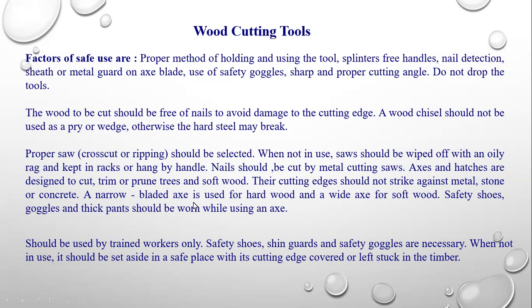A narrow-bladed axe is used for the hardwood and also the wide axe for the softwood. And safety shoes, goggles, and also thick pants should be worn while using the axes, so as to avoid injury. And it should be used by trained workers only. So whoever is using these tools, they should get proper training. Safety shoes and also skin guards, safety goggles are necessary.